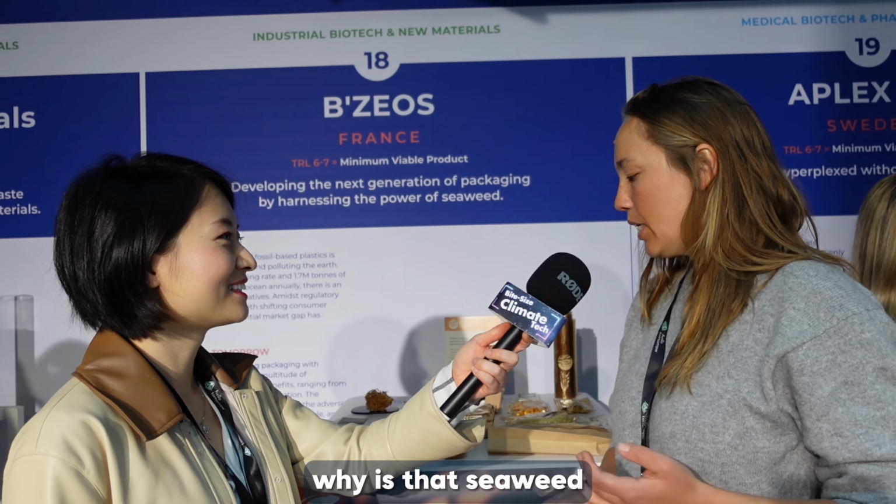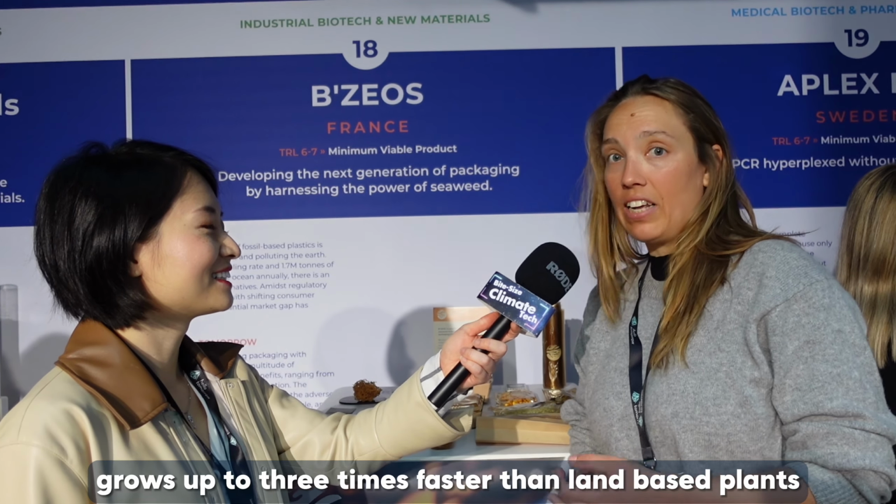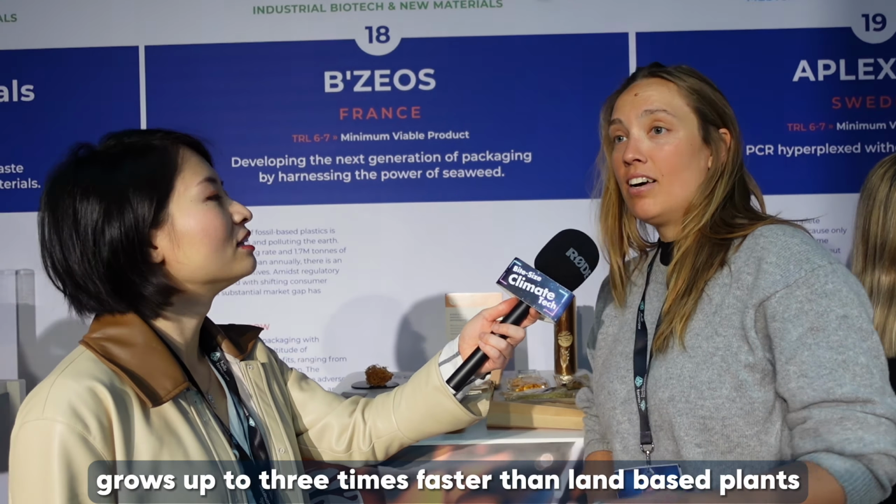Seaweed grows up to 3 times faster than land-based plants. It doesn't rely on fresh water to grow. It doesn't use pesticides or fertilizers to grow. And there's also research that shows that while seaweed is growing, it absorbs a lot of carbon from the ocean. Oh, so it's doing carbon capture at the same time that it's growing. Yeah, that's brilliant. Let's make climate cool together. Thank you. Here I have the CEO of Futio.